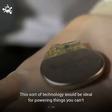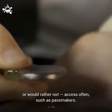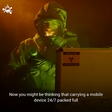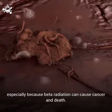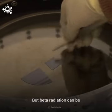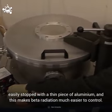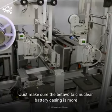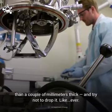This sort of technology would be ideal for powering things you can't or would rather not access often, such as pacemakers. Now, you might be thinking that carrying a mobile device 24/7 packed full of radioactive materials is a bad idea, especially because beta radiation can cause cancer and death. But beta radiation can be easily stopped with a thin piece of aluminum, and this makes beta radiation much easier to control. Just make sure that the betavoltaic nuclear battery casing is more than a couple of millimeters thick, and try not to drop it.